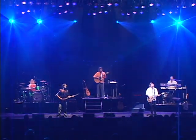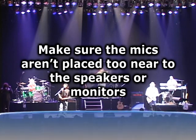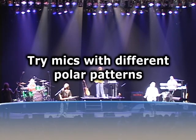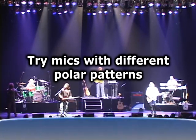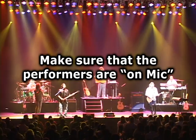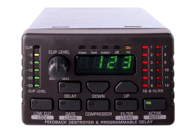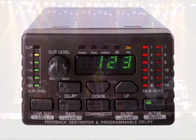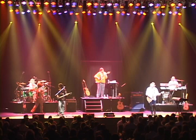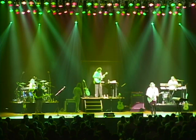Measures you will want to look at are the positioning of the mics and the speakers, especially monitor speakers on stage. Experiment with different mics that use different polar patterns and try to make sure that performers are close to their mics. Don't forget, they're part of the sound system too. There are also so-named feedback eliminators on the market that you might want to investigate if feedback is a persistent problem and your budget can accommodate some additional expense. But even these devices can only help somewhat, and they do add some artifacts or colour the sound.